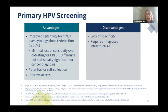The disadvantage is it's not as specific, so it doesn't always tell you if there's an abnormal precancer there. And of course, it requires integrated infrastructure. In other words, if somebody is self-testing, or if you're doing a swab, even a clinician-collected swab, you still have to have integrated infrastructure to bring people back for the next step if there's an abnormal result. That would be the colposcopy.